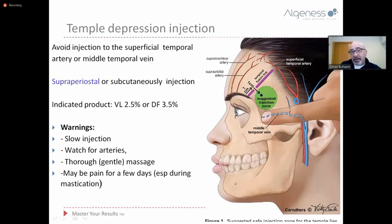But in this photograph, the superficial temporal artery goes under the hairline. No, it's not true. So many times it's going from here. So you have to be very careful if you try to inject.